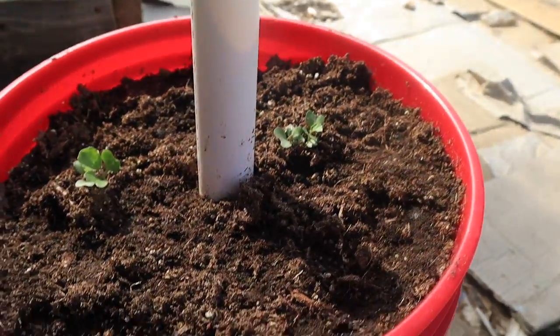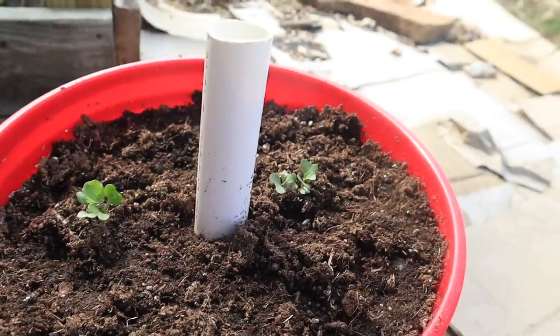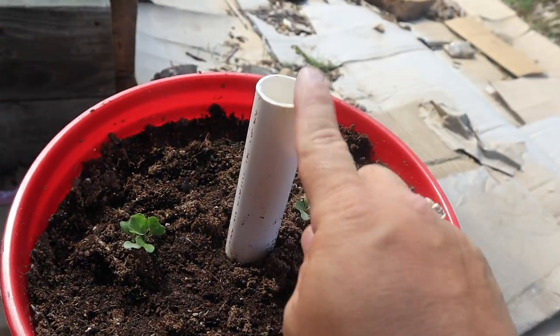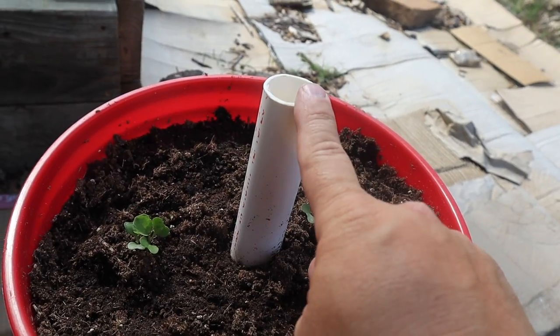This is the only bucket I've planted so far, and it's full of broccoli. Hopefully we'll see it grow straight up through. We'll feed it right here, give it its fertilizer and water as needed.